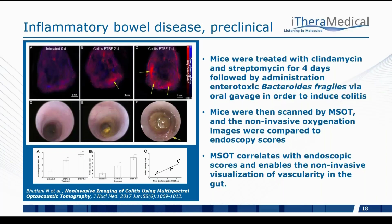So in terms of clinical translation, I just wanted to give two examples about how researchers have done this. This is data from Lacey McNally, who's now at Oklahoma State University. What she did in this case was expose mice by oral gavage to a bacteria to induce colitis. She then did both optoacoustics and endoscopy, and she compared the two results.